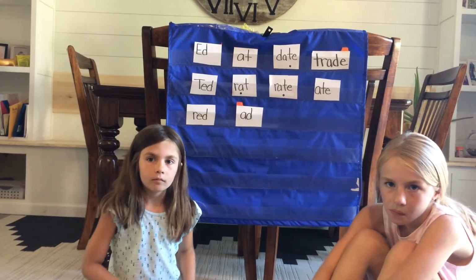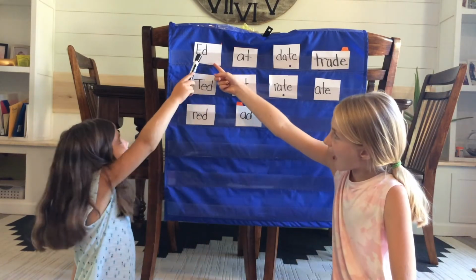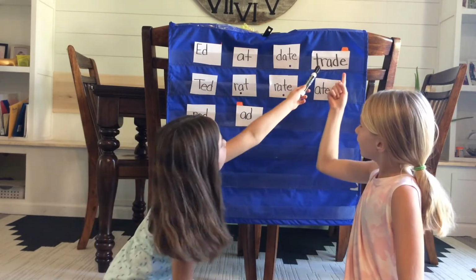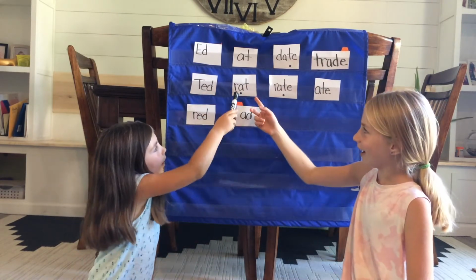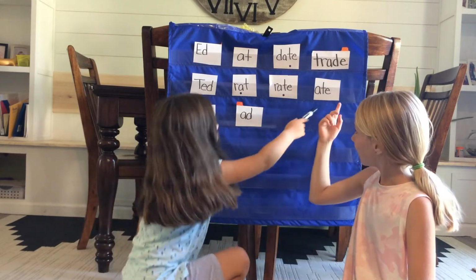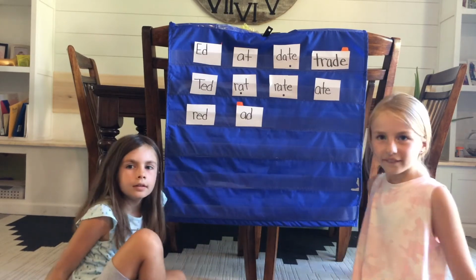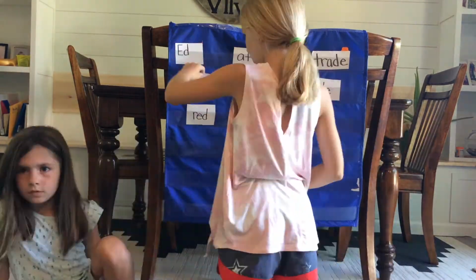So let's read it slowly. Ready? Here we go. Ed, at, date, trade, Ted, rat, rate, ate, red, add. Okay, let's see how we sort it. Ready, go. Sort.